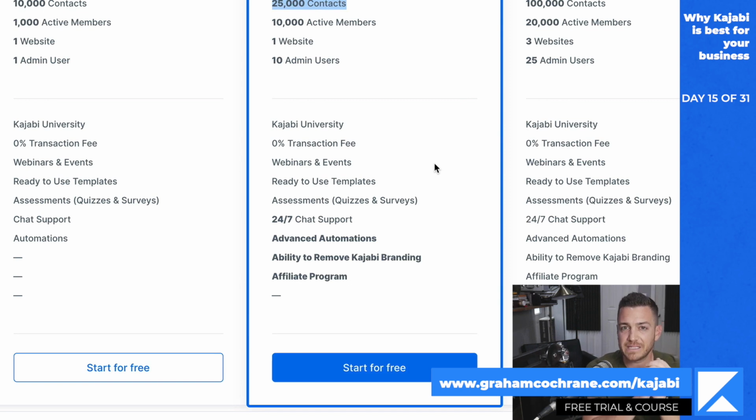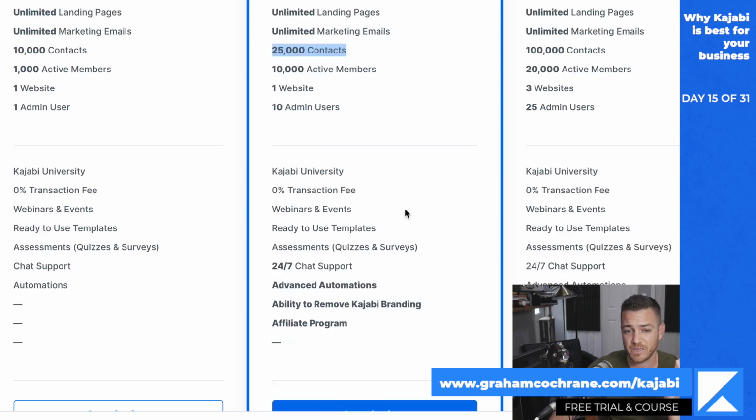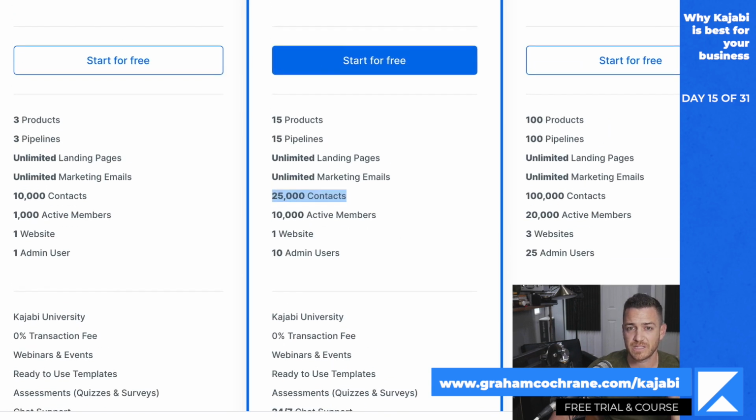So now the biggest negative for Kajabi, which is usually price, kind of goes away because you're paying the same and getting way more inside of Kajabi. So again, I think price isn't really an issue. I think you get a better deal with the basic Kajabi, but at the middle tier, you're getting so much more for the same price as Kartra.